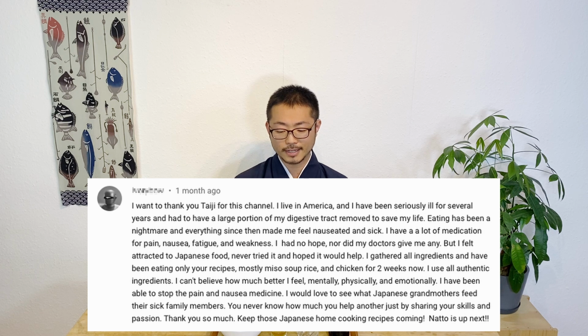I live in America and I have been seriously ill for several years and had to have a large portion of my digestive tract removed to save my life. Eating has been a nightmare, and everything since then made me feel nauseated and sick. I have a lot of medication for pain, nausea, fatigue, and weakness. I had no hope, nor did my doctors give me any. But I felt attracted to Japanese food, never tried it, and hoped it would help. I gathered all ingredients and have been eating only your recipes, mostly miso soup, rice, and chicken for 2 weeks now.